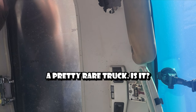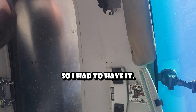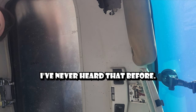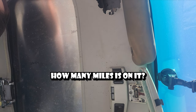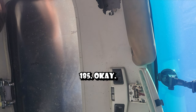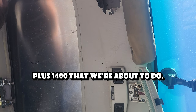It's actually a pretty rare truck. Is it? Yeah. They only made it for half a year. I had to have it. I've never heard that before. That's pretty far to pick up. You went all the way up there. We flew in, bought it, and now we're driving back. How many miles is it on it? Well, on the 185. Okay. Cool. Plus 1,400 that we're about to do.